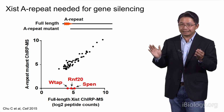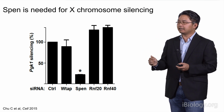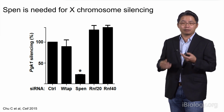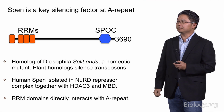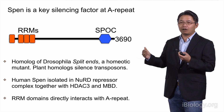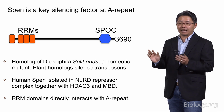So now that we've narrowed down the list of interesting candidates, we can further go on to show that by individually knocking down these candidate factors, this protein called Spen was very important for gene silencing on the X chromosome. And subsequent work from several other groups independently confirmed this result. Spen was a factor that was initially described from Drosophila genetics. It's involved in development, and it had never been implicated in X chromosome inactivation before, or lncRNA function. But actually it was the perfect candidate.